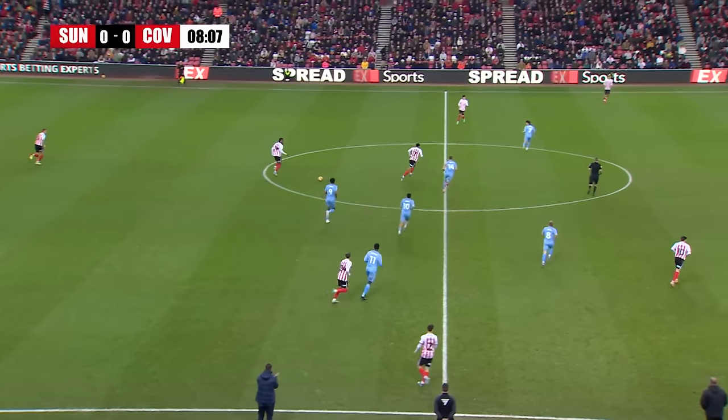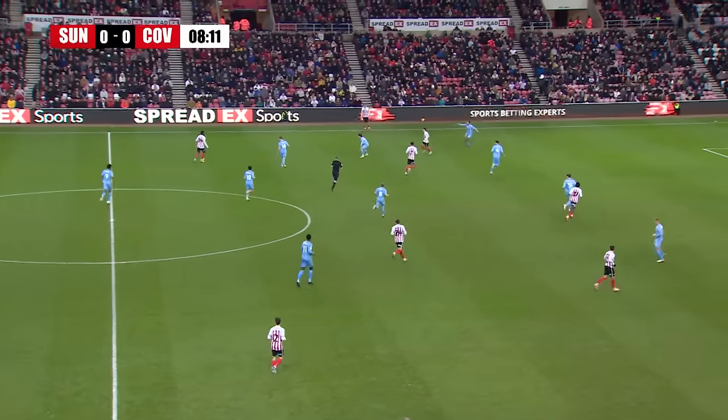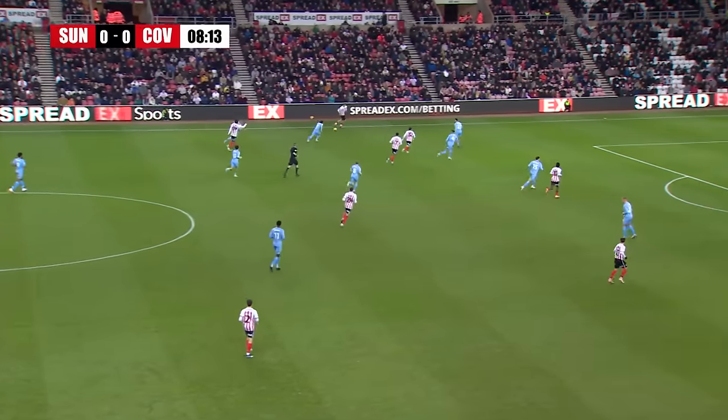What have you made of the early possession here, Dave? Yeah, no good. The lads are popping it round, aren't they? As we usually see here at the stadium, confidence and working the ball well up the pitch.